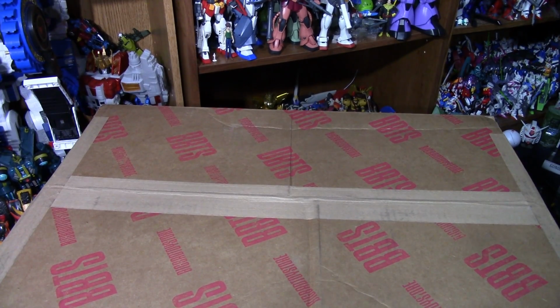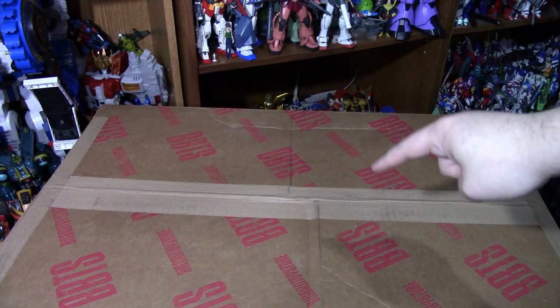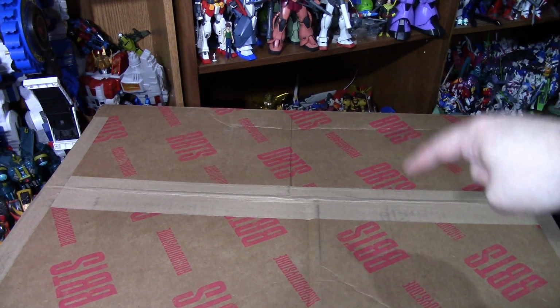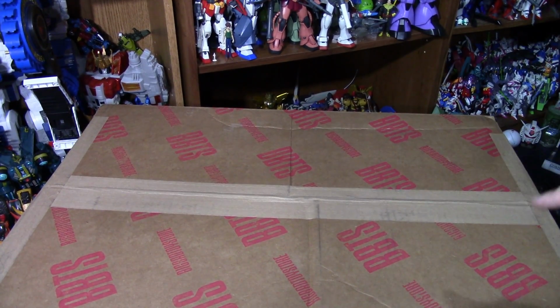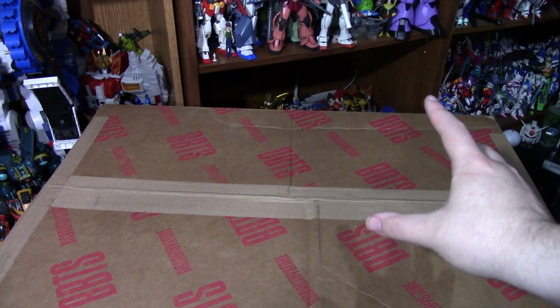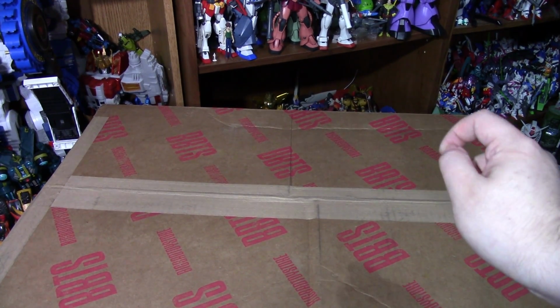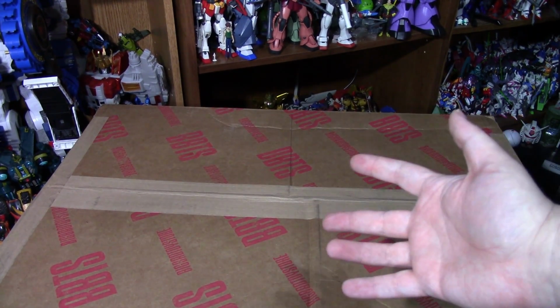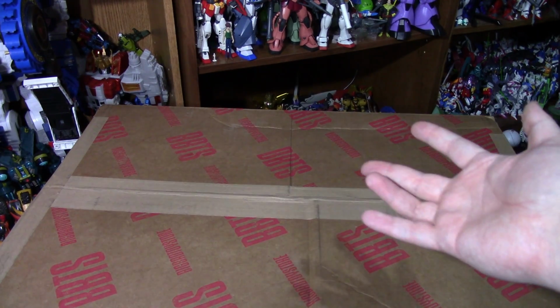No, the title is not a lie. There is $800 worth of Transformers toys in this box. $800! So, before I even open it, I need to explain why I spent such a ridiculous amount of money on Transformers. The BBTS pile of loot, it builds up over 90 days.